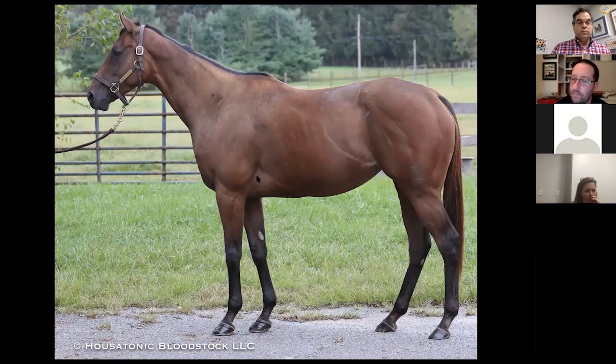One of the things I haven't really talked about at all in any of this is size. When you go to the sales, yearling sales, especially weanling sales, everybody wants a great big horse. Not necessarily a big, heavy, gross horse, but they want a tall horse with scope, is what they would say. That means height and length of body. That's typically what you would think of as a classic type horse, as opposed to a more compact, shorter, more muscular sprinter type.